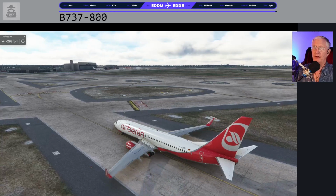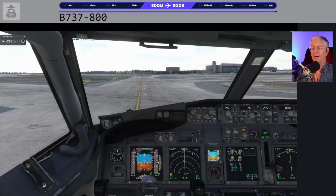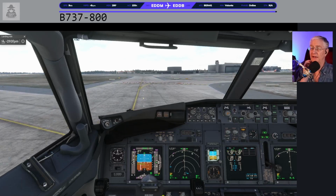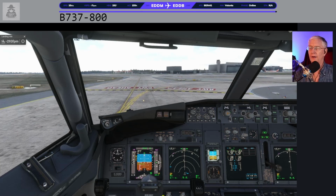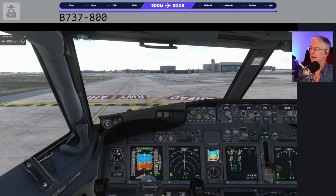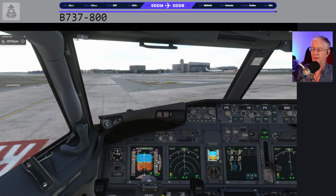I'm going a little slow here, so let's go ahead and add just a little bit of power. But I don't mind being this slow at the moment, especially while I've got stuff to clean up in the cockpit. Let's see my auto brakes. We can do auto brakes off. And here is our turn out to our taxiway. And let's go ahead and head on in.